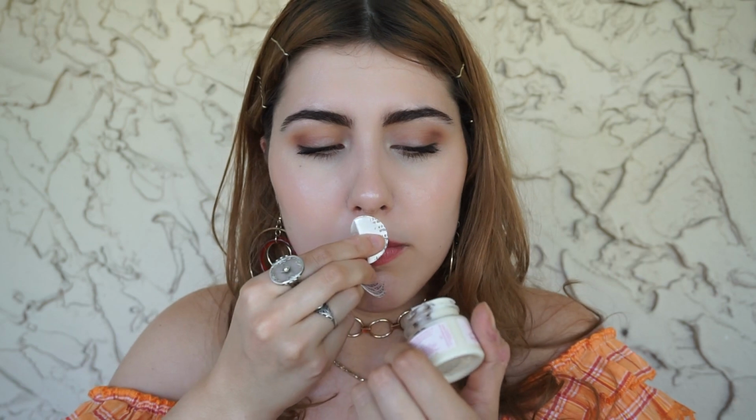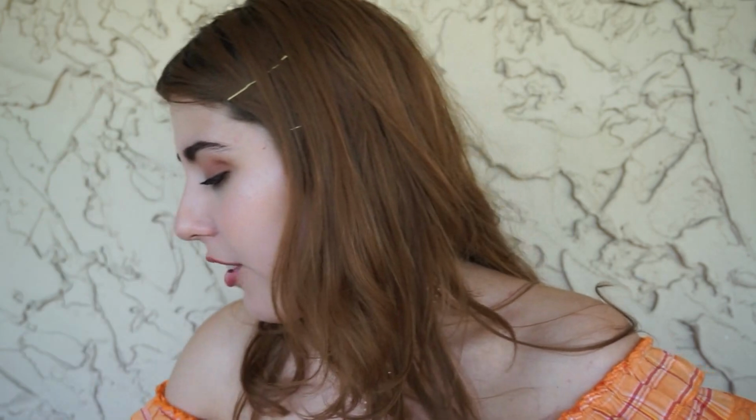I haven't even opened this yet to smell it. I told you guys cocoa. Oh, it actually smells way more orangey than cocoa. And it seems pretty good. I don't know if it's gonna be as good as the KAHINA, but I will get back to you guys on that. That is just something I purchased to replace it.